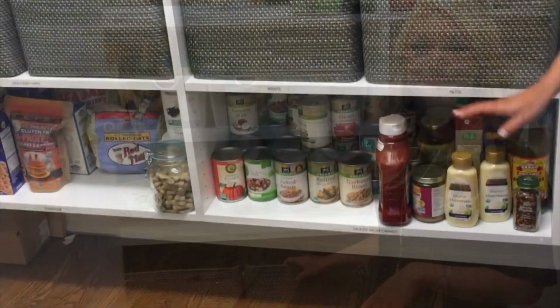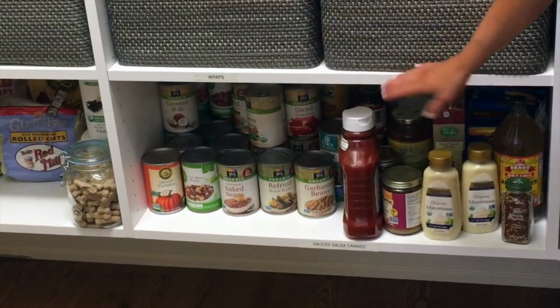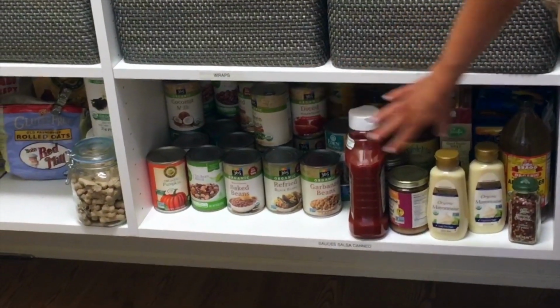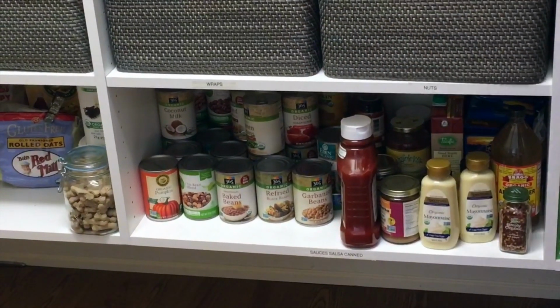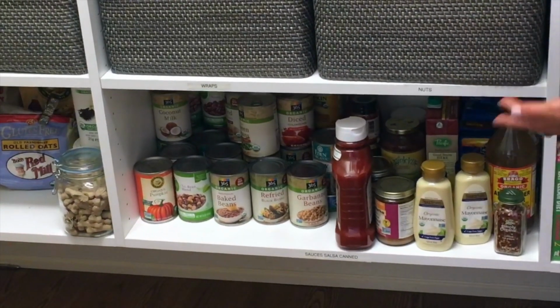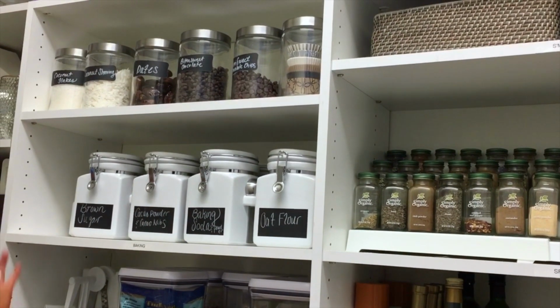And then the last shelf that we have here is the cans, sauces, salsa, and the canned goods. So these all go together nicely. I actually have something like the spice rack organizer. I have my cans on different levels so I can see my cans easier. Now onto the other section of the pantry.